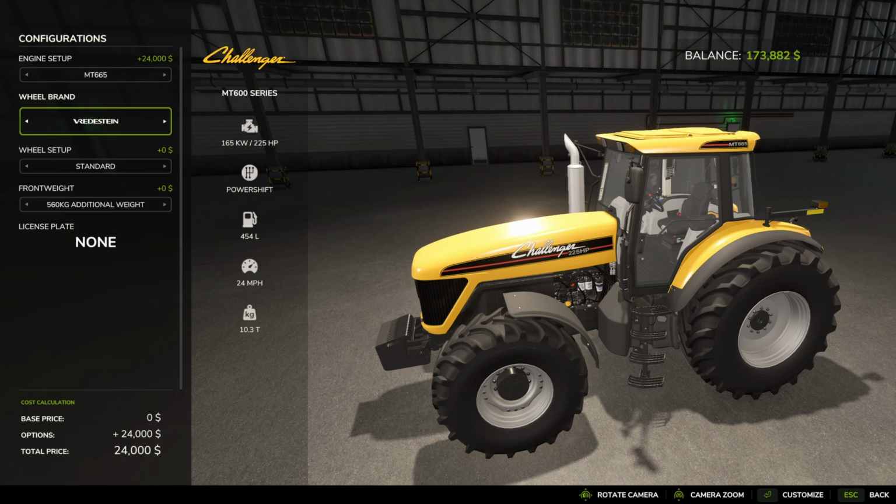We're not going to put the narrows on now. We don't need them now. We don't even have any harvesting, so just go as standard for the moment. The wheel weight I'm going to leave, and it's going to cost us $24,000 to do that engine upgrade. All right, so we're going to do that.